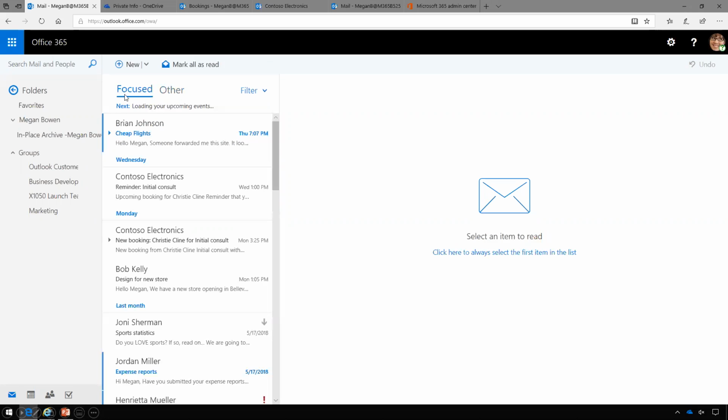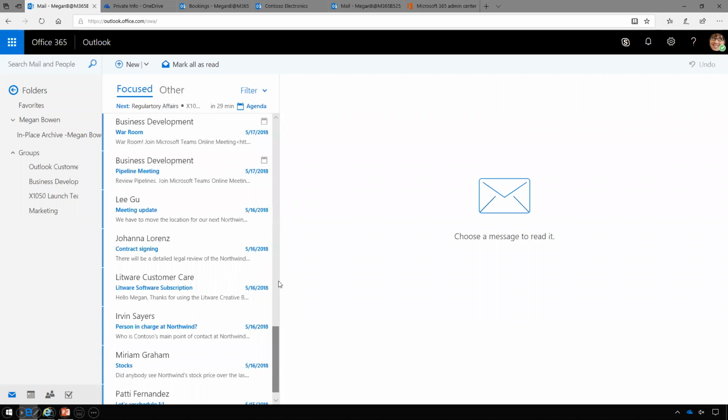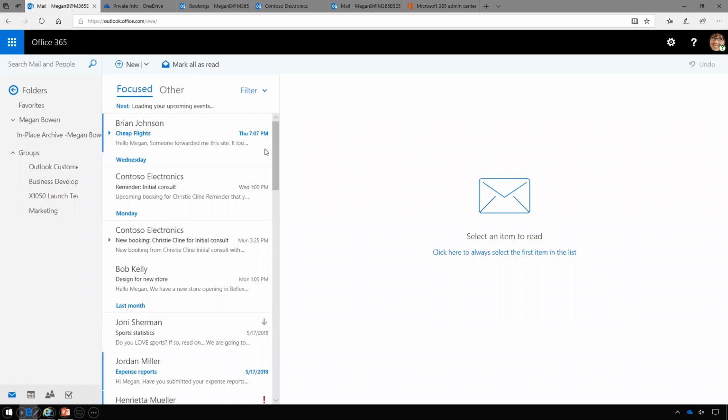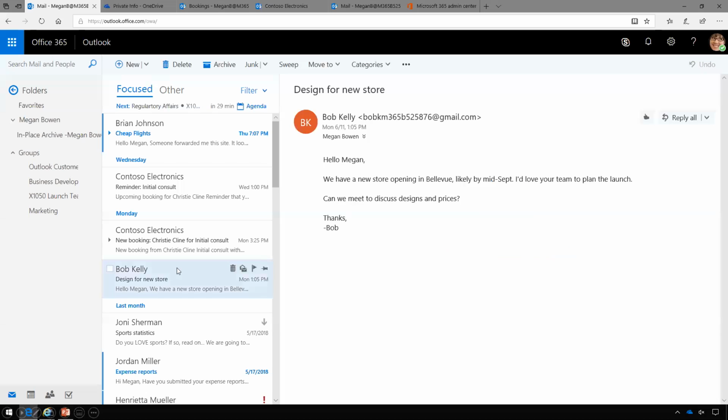And so now if I go back to focus, everybody gets a 50 gigabyte mailbox in Microsoft Business Premium. So there's plenty of room for email and storing those messages over time. You can see here we've got plenty of messages and I can scroll down that list. She notices some requests there that she's going to need to go to her to-do list in a little bit and make some changes. So if I come back up here, I see that I've got an email from Bob Kelly.